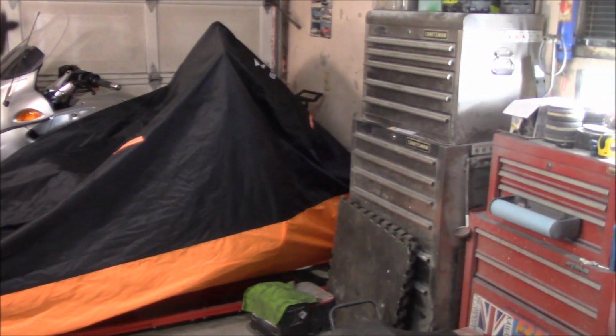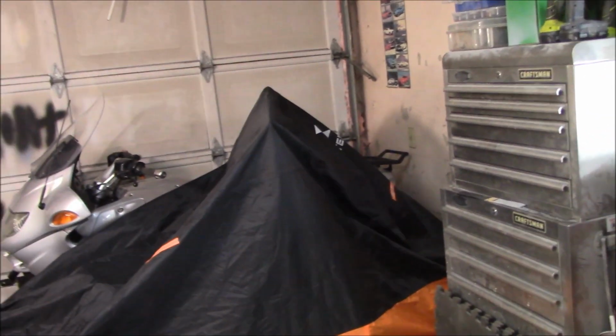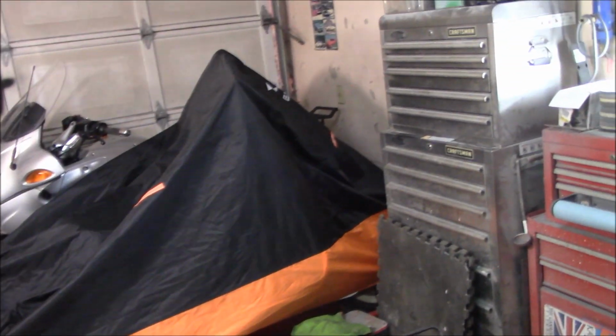All right, just after 5 p.m. we've got the garage doors now insulated, and we've got the bikes tucked away where we want them to be. We've got another car cover I'm going to put over both bikes, and then we're going to probably wrap that with a piece of poly plastic to keep most of the dust off, hopefully, while I'm working on the cars in here.